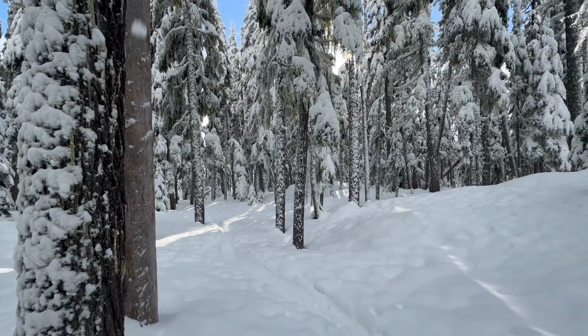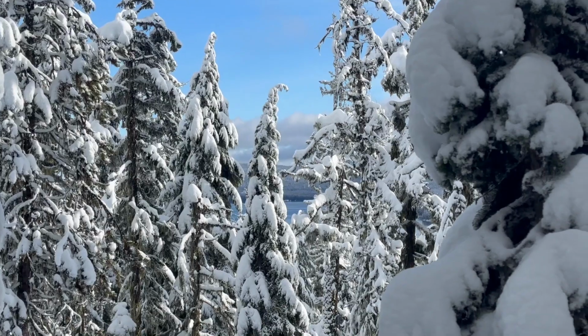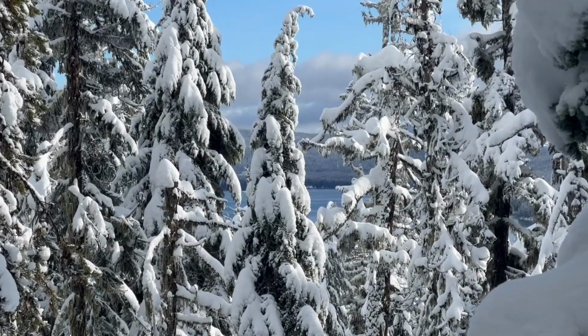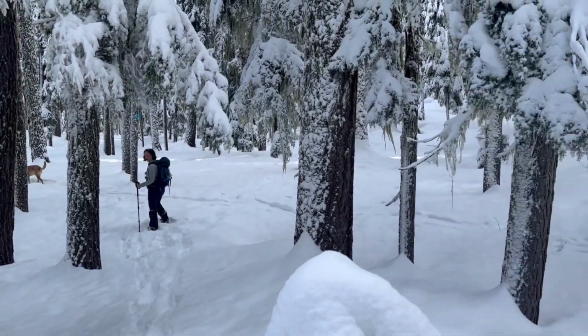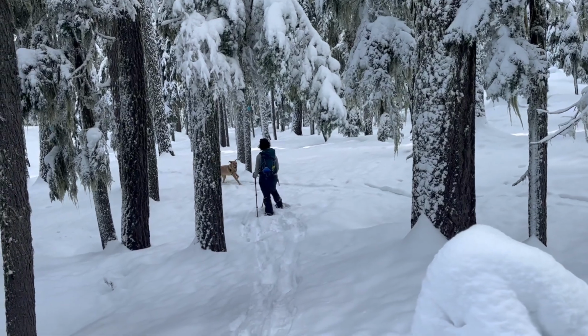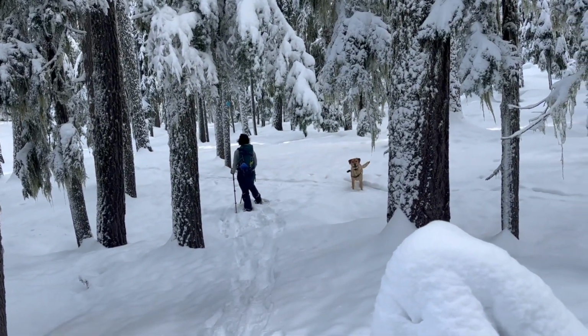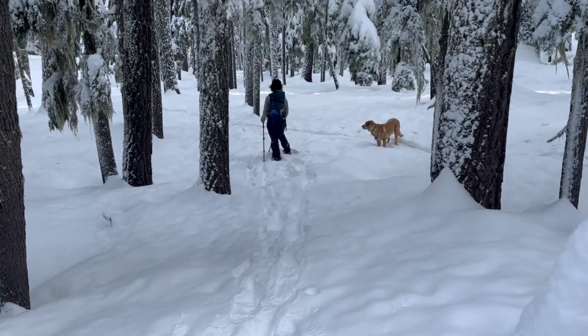Absolutely beautiful. It is powder. There's a lake right there. So proper snowshoe etiquette is to stay out of the cross-country skiers' tracks, which is over here. We try to do the best we can. It's hard to train a dog not to do that, but try to be courteous if you can.